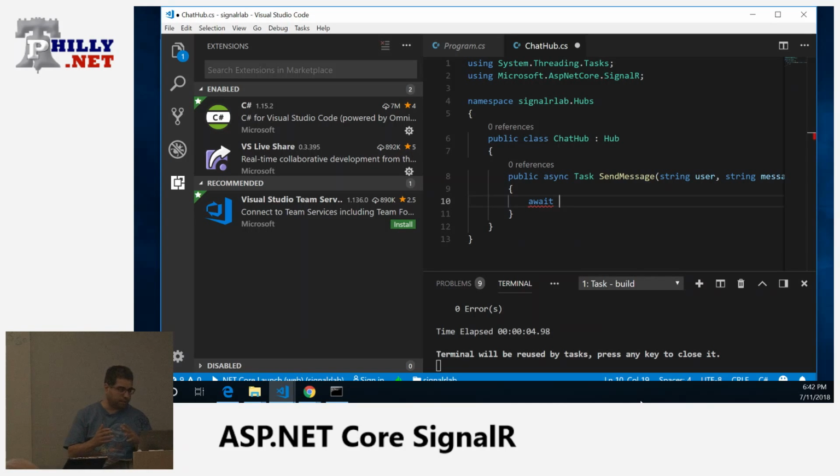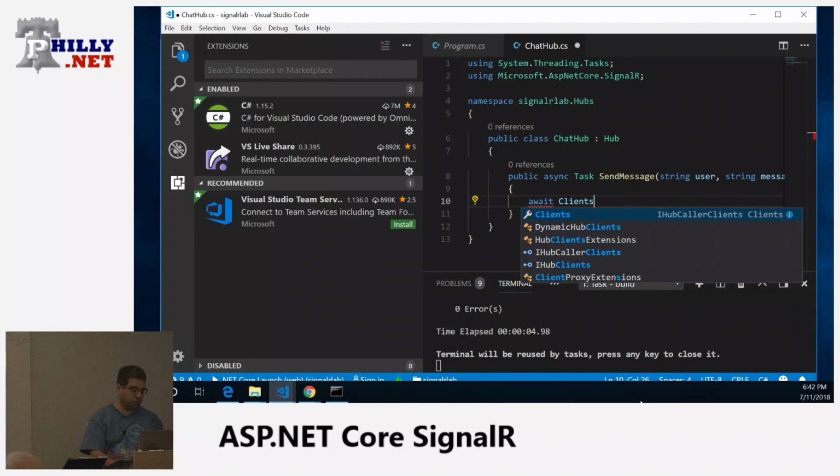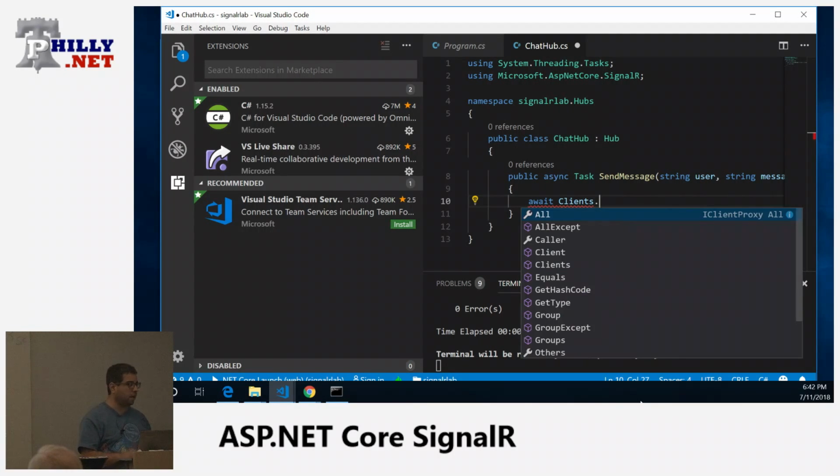So I have to use some await in my async method here. And it turns out the method I'm about to call is also asynchronous. So I'm going to use a property in the Hub class that we're getting for free because we derived from it called Clients. And Clients is your window into communicating with the folks that connect with you, the web browsers and whatever. That's your window. But you do a Clients dot and you see all the choices you get here.